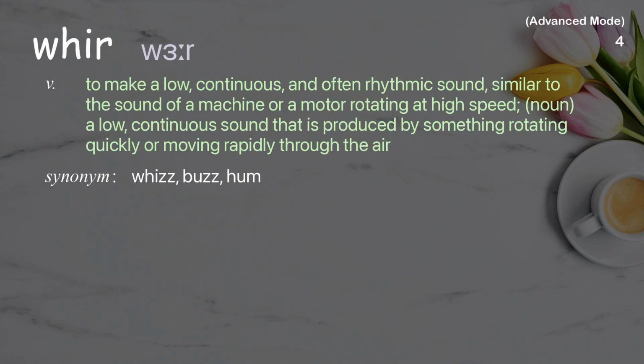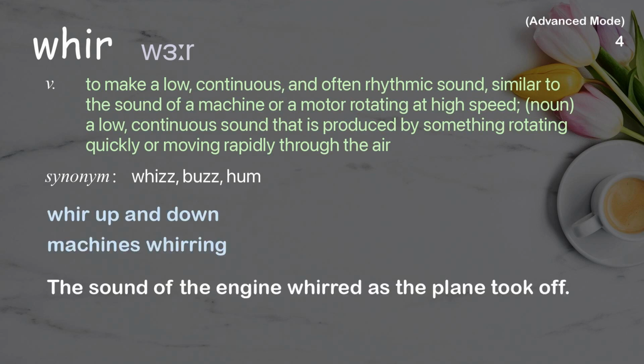Whir. To make a low, continuous, and often rhythmic sound, similar to the sound of a machine or a motor rotating at high speed. Noun, a low, continuous sound that is produced by something rotating quickly or moving rapidly through the air. Examples: Whir up and down. Machines whirring. The sound of the engine whirred as the plane took off.